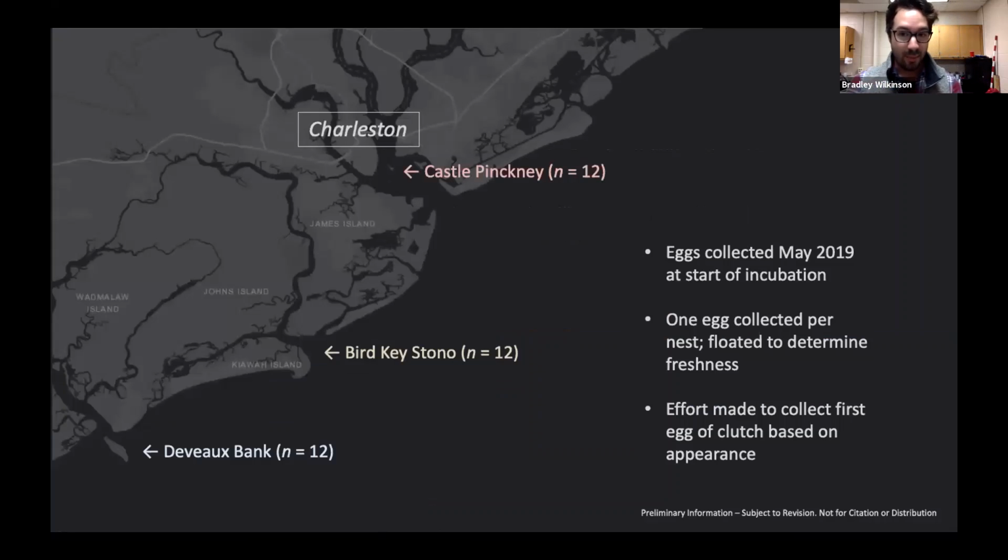So here's a map of our study system. We have 3 colonies that are part of this study. The first is Castle Pinckney, which is located right in Charleston Harbor, just a stone's throw from the Ashley, Cooper and Wando rivers. We have Bird Key Stono, which is at the mouth of the Stono River, in the heart of the Stono River estuary, much as in the dolphin paper. And we also have DeVoe Bank, which is approximately 10 kilometers to the southwest of Bird Key Stono. So we have a close colony, a medium distance colony, and a relatively far away colony.